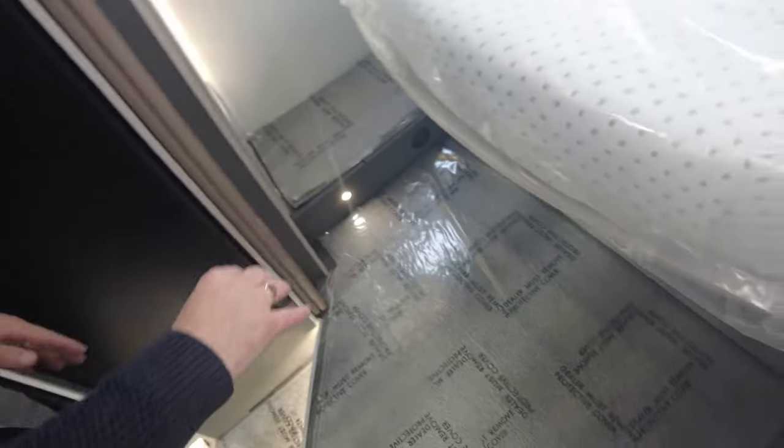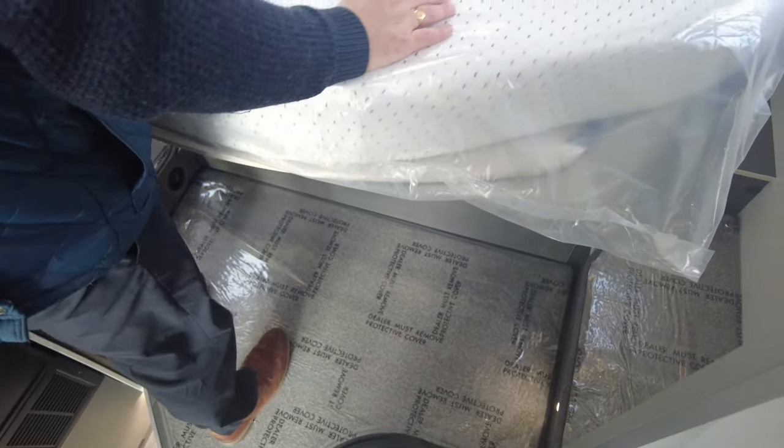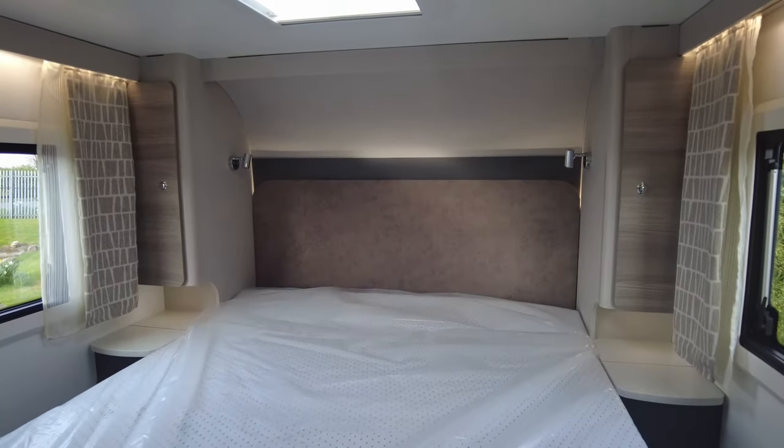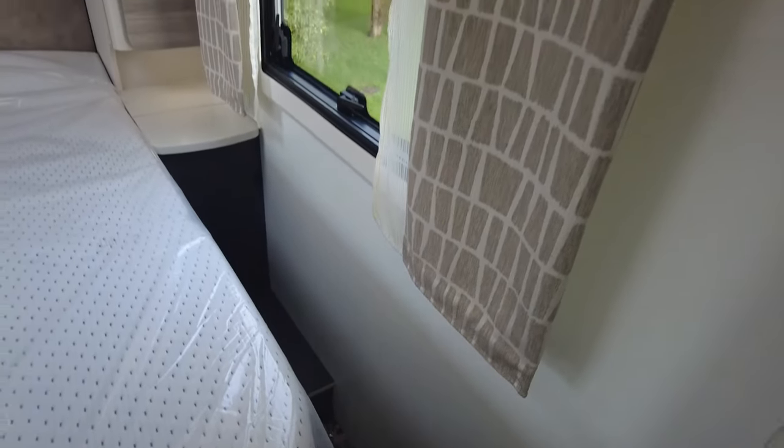Okay, and then the main bit, so obviously you've got your island bed. Now at the moment we've got this in the travel position, so the back of it's pushed backwards. Otherwise you can push it like so, and then it comes all the way out. You can still definitely get round there, no question.